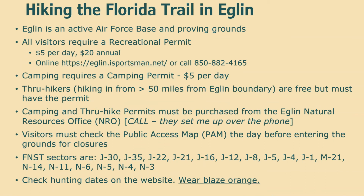So because of that, it's a little different than some of the other sections. All the visitors require a recreational permit to enter the grounds. Even if you're going in for half a day, you still need this permit. You can get it online at the link I have here, the isportsman.net, or you can just call the Air Force Base at that number there.